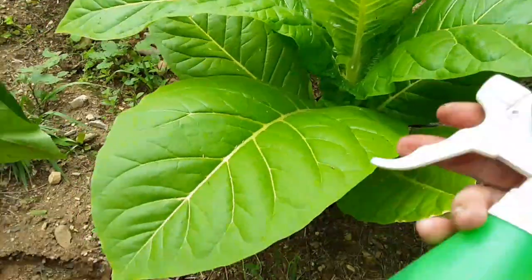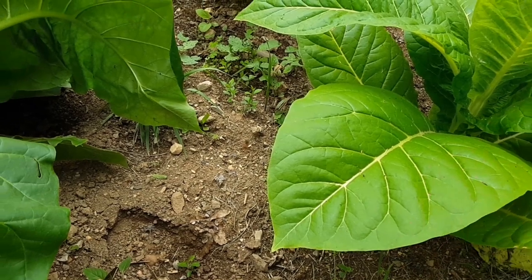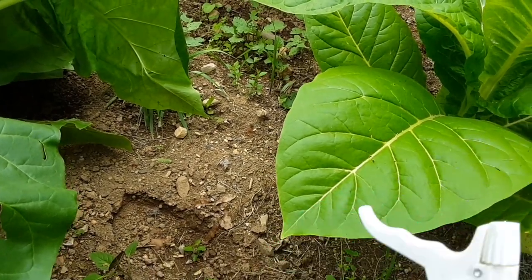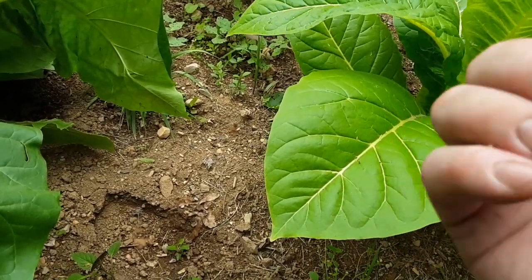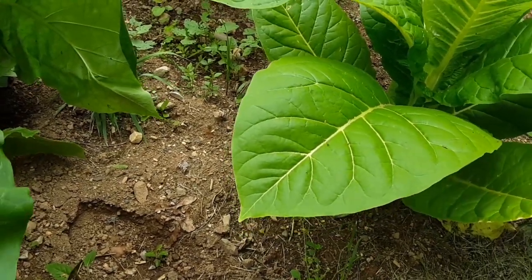And that's it. What that does is the aphids themselves have a waxy, thin exoskeleton, and the Dawn dish detergent essentially breaks that down and dries them out. It'll kill them within no more than a day, usually even just a few hours if it's hot and sunny out.